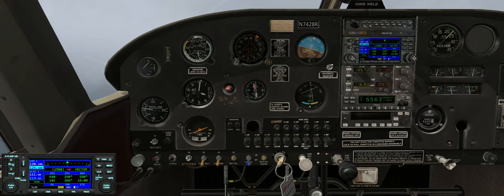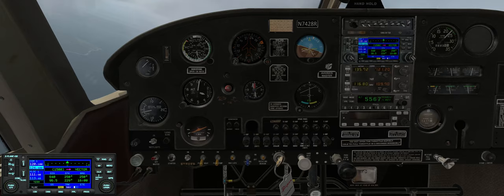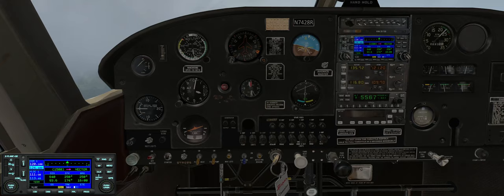Alaska 2701, Big Sky departure, good afternoon. Alaska 2701, 5,000. Runway heading for 16,000. Alaska 2701, Big Sky departure, right at 901 navigation, direct sail.